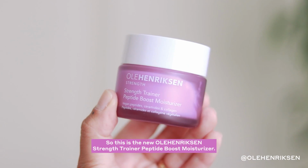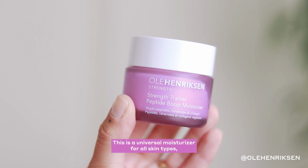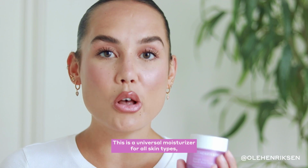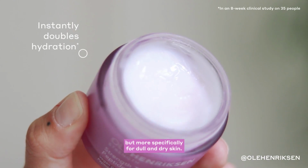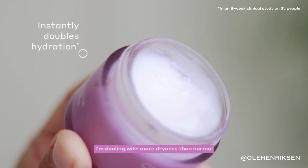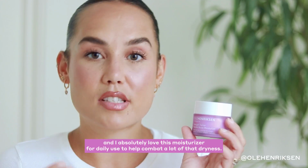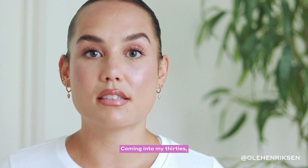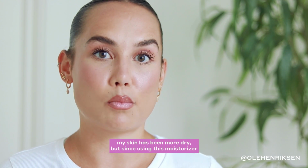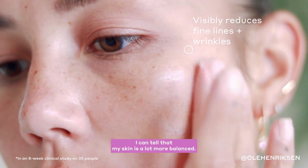So this is the new Ole Henriksen Strength Trainer Peptide Boost Moisturizer. This is a universal moisturizer for all skin types, but more specifically for dull and dry skin. I am in my 30s, I'm dealing with more dryness than normal, and I absolutely love this moisturizer for daily use to help combat a lot of that dryness. Coming into my 30s, my skin has been more dry, but since using this moisturizer, I can tell that my skin is a lot more balanced.